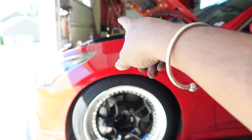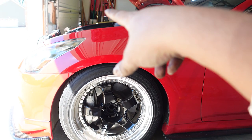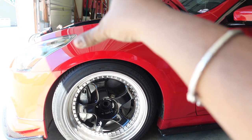But let me go ahead and get it back in the car. You don't need to see that. You see them come off. Let's get everything buttoned up, get everything back to how it was when we found it. And then let's talk about this really big, annoying relearn process.